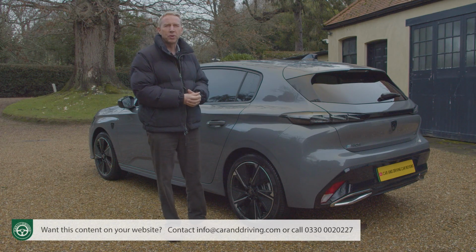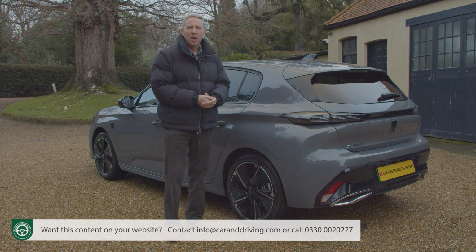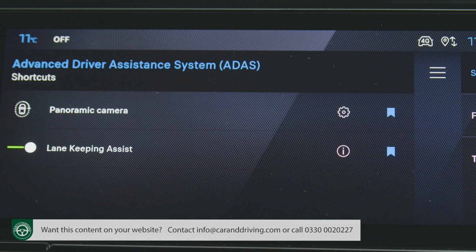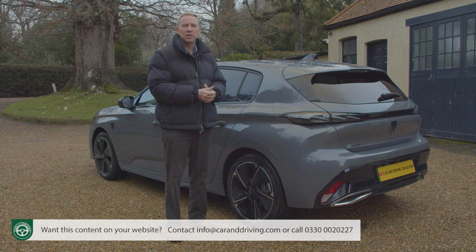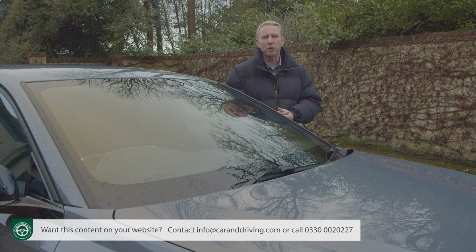And like all 308s, this one gets an automatic post-collision braking system, which will brake the car after an impact so that you're less likely to go on and hit something else. Lane keeping assist is also standardised, and there's high beam assist to automatically dip your headlights for you at night. Peugeot includes its driver assist pack on GT spec E308s like this one.